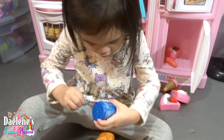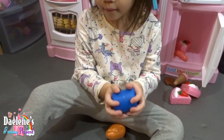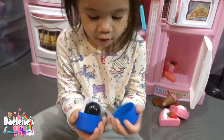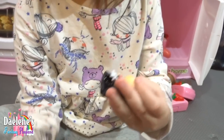Who's inside, Day? Wow. Okay, peel up the cover now. Wonder if we can get Wonder Woman. Yeah, maybe it's Wonder Woman. Come on. Who's that? Who is it? Who's that? I don't know who that is.